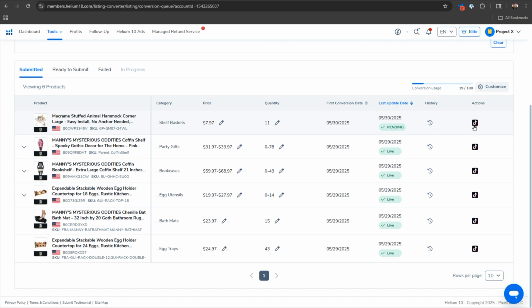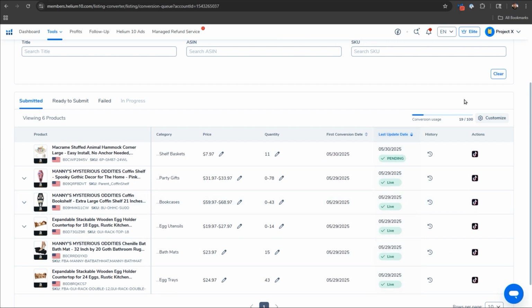If I want to see it in TikTok Seller Center, I would just go ahead and hit this TikTok icon on the right-hand side. If I wanted to go ahead and edit the price or the quantity of the inventory, I have ways I can do that right here. And this also shows me what my conversion usage is. I believe in the beta, you can only do like 100 listings, but I think soon it's going to increase to like 500. If it still says 100 for you, just reach out to customer support and they'll help you get that fixed.